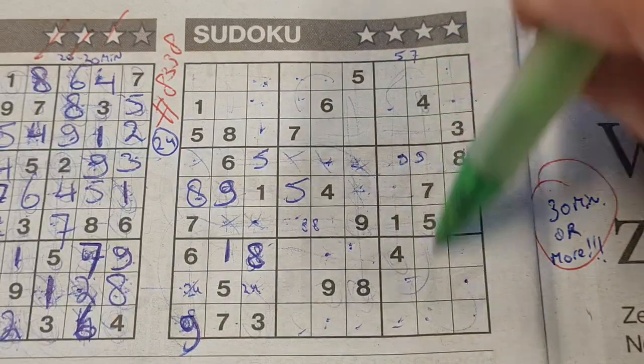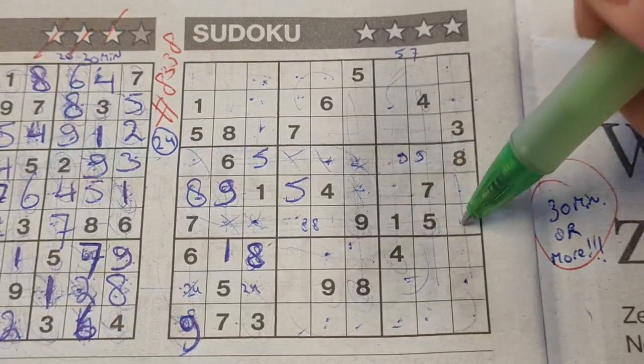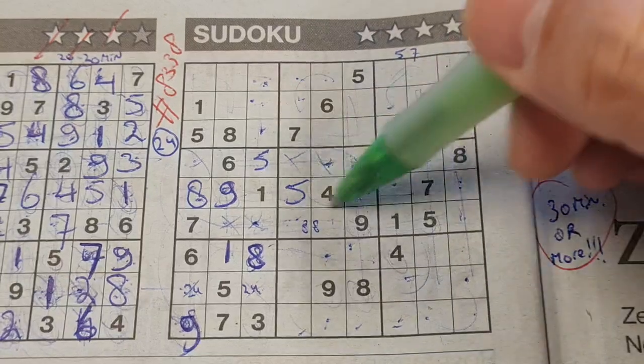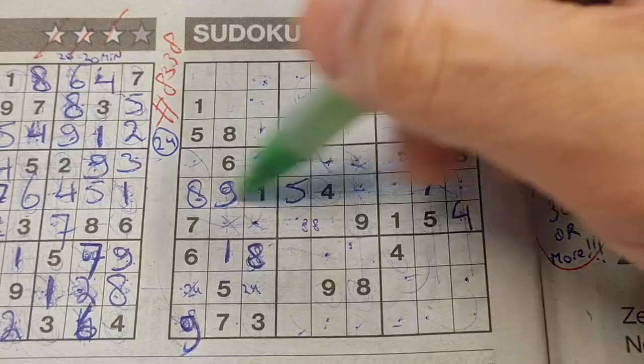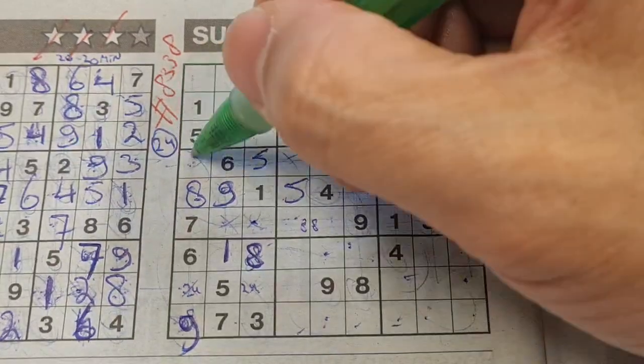4 in this column, 4 in the column next. So last column, the only 2 places left for the 4 should be here or there. We have a 4 in this row, no 4 there. 4 should be here, 4 in this row. 4 in the middle row, so the row above, the only place left for 4 should be there.